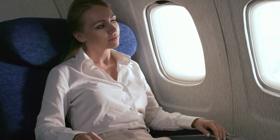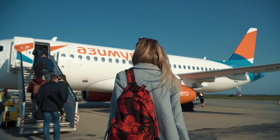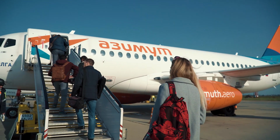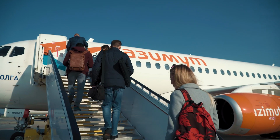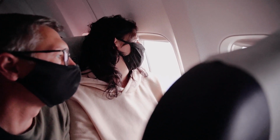You can spend hours gazing out the window and taking in the view, which can help you relax, realize how small you are, and make you consider how insignificant your issues seem. Regardless of whether you prefer an aisle or a window seat, booking your seat in advance will help you avoid the anxiety of not knowing what to expect when you board.